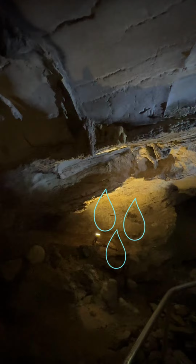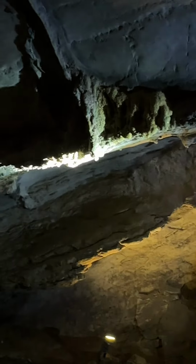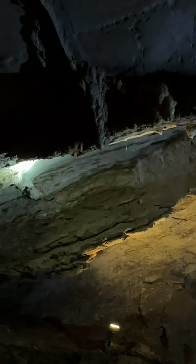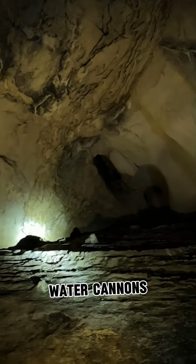Oh, yeah. So you get 1, 2, 3. Wow. And it's right over our heads now. This never stops dripping. Wow, that's so cool. That's good water too. Now these guys here become water cannons. 1 inch of rain at the top is 3 feet down here. So water literally blasts out of these holes.